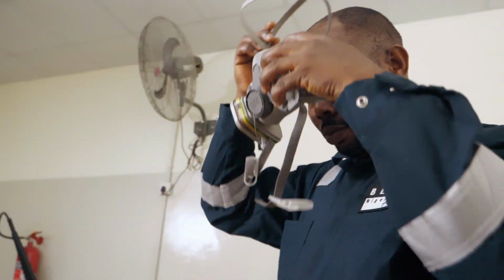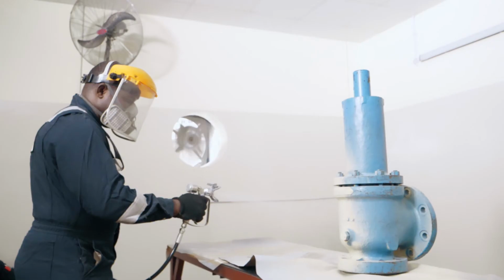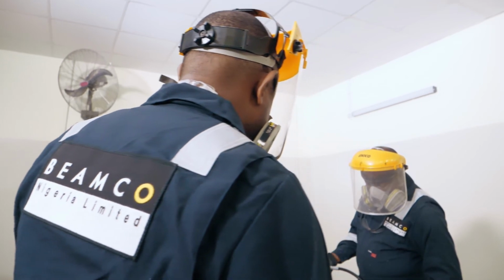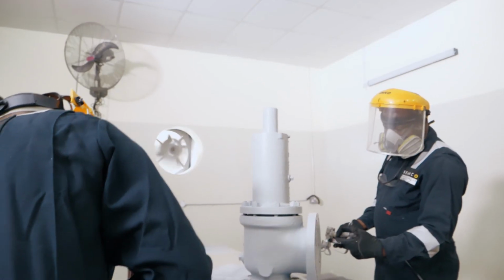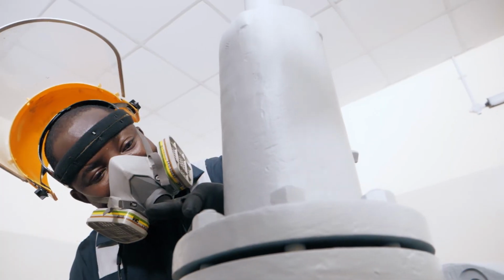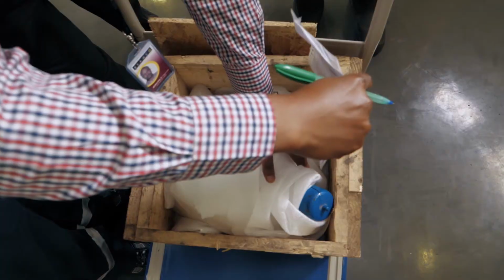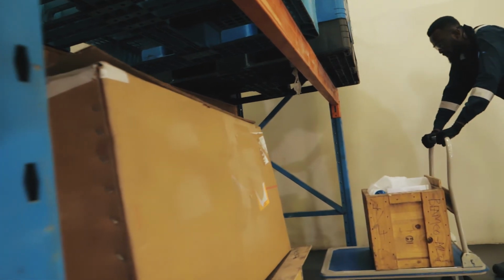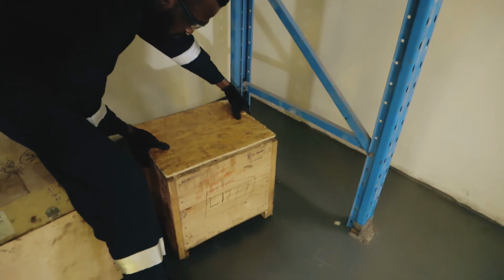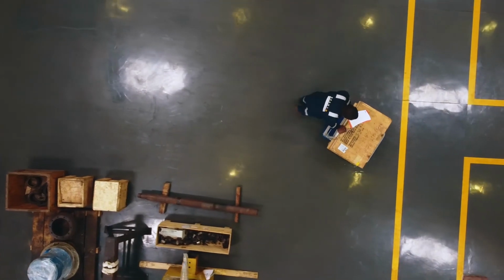The paint booth setup allows us to safely complete valve painting according to international standards for the oil and gas industry, in compliance with major IOC specifications. After a valve is assembled and tested, it is carefully packaged in wooden crates, stored in our secured warehouse, and scheduled for delivery straight to our customers' facilities.